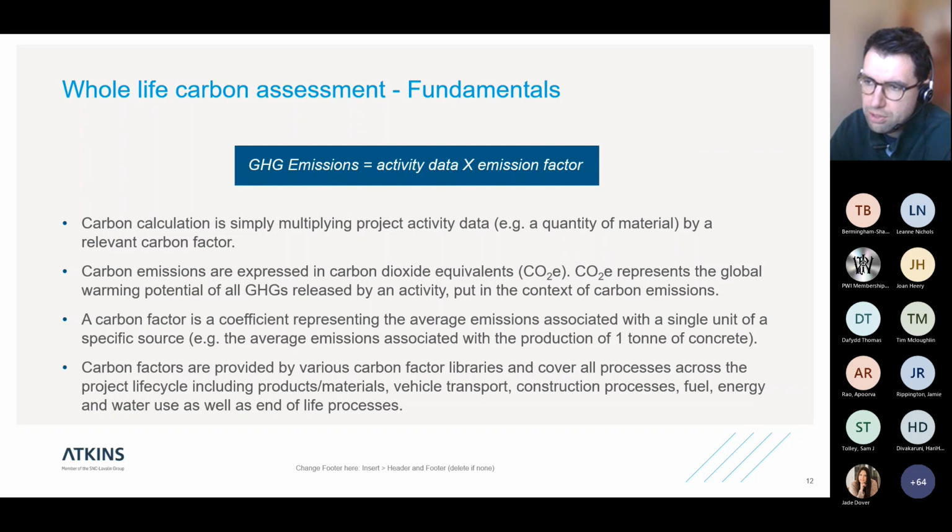Carbon emissions tend to be expressed in carbon dioxide equivalent, or CO2e, which represents the global warming potential of all greenhouse gases released by an activity, put in the context of carbon. So basically, CO2e is putting all the greenhouse gas emissions in the context of carbon. It is accounting for everything, but to put it simply, we call it carbon.